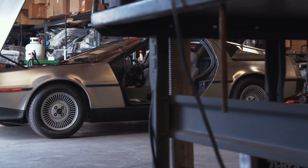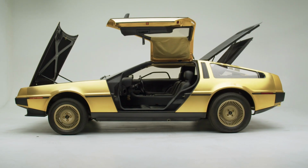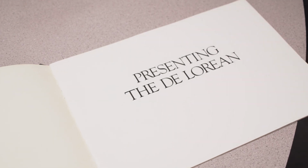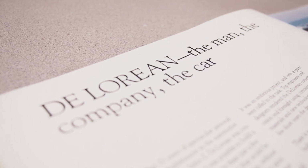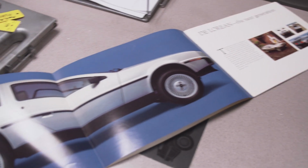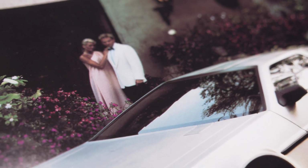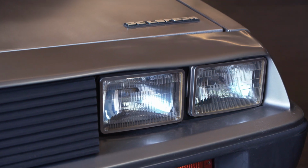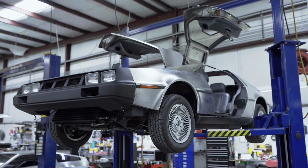Well, there aren't that many cars that had the legacy that the DeLorean did. John Zachary DeLorean was working for General Motors, worked his way up to become the youngest division general manager at the age of 40. Eventually he said, you know what, I'm done with this corporate culture, and ultimately said, what I want to do is build a car that is really the antithesis of everything General Motors was doing, or really not just General Motors, but the American automotive industry in general.